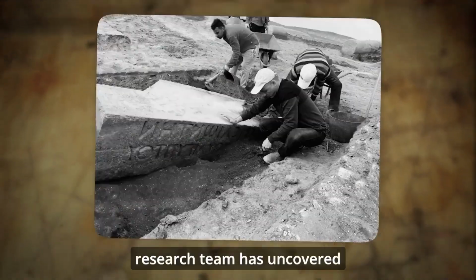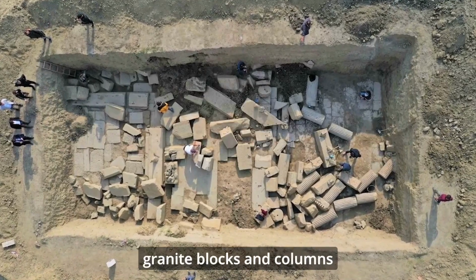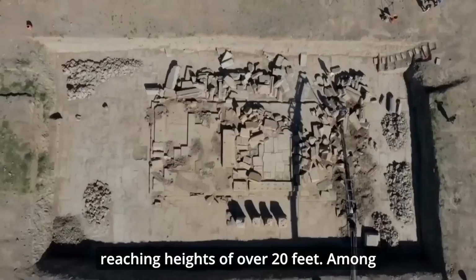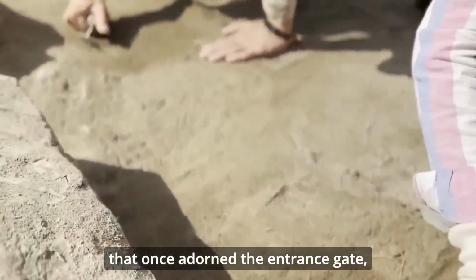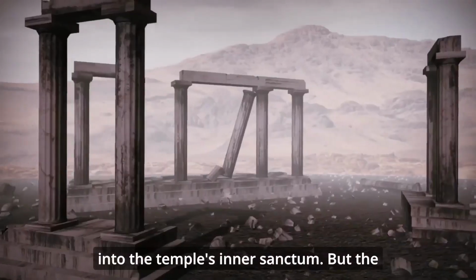A recent Egyptian research team has uncovered the temple's grandeur, with towering red granite blocks and columns standing as majestic sentinels reaching heights of over 20 feet. Among the discoveries are remnants of a splendid lintel that once adorned the entrance gate, along with marble blocks that likely served as steps leading into the temple's inner sanctum.